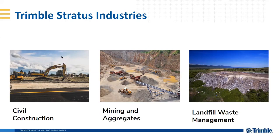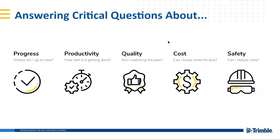Each one of our folks on the Propeller and Stratus team has expertise in each one of these verticals. So when we're looking at building a product, what we're doing is trying to get 4 or 5 questions answered, which is, hey, progress, productivity, quality, cost, safety. And it's, where am I at now? How fast am I getting it done?